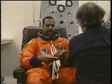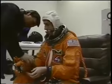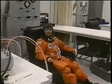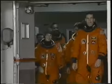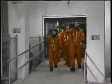We also had the liquid cooling garment, which kept us very cool on ascent and during the entry. That's also a new improvement. Many people helped us over the year getting ready to go launch into space, and it was great when we walked out to see some of the smiling faces of the folks that have helped us over the previous year and a half, and it was nice to wave at them and give them a smile as we departed for the launch pad.